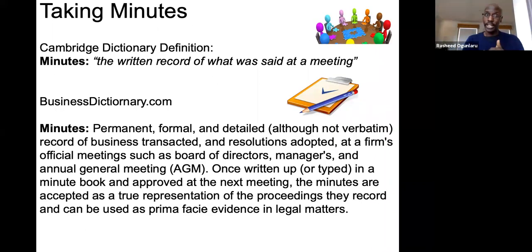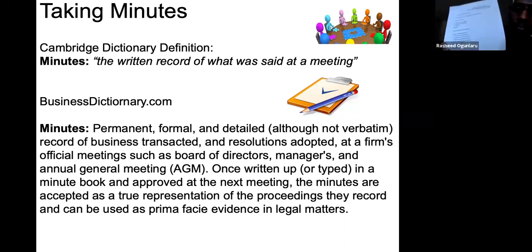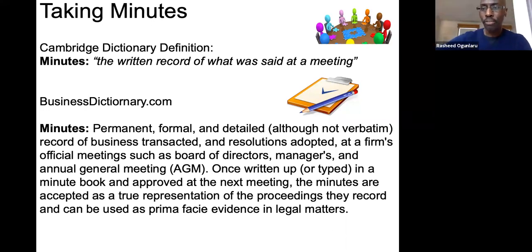Now, interestingly, here, Angelica, is the definition of minutes. Now, the Cambridge Dictionary says it's the written record of what was said at a meeting. So technically that's it. So let's say you and I have attended a meeting in person or online, and our minutes are our written record of that particular meeting.